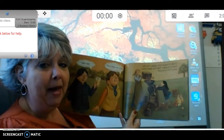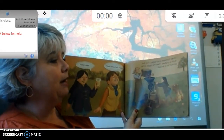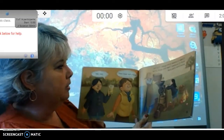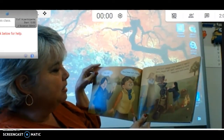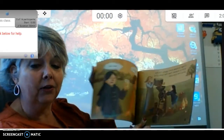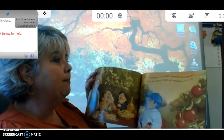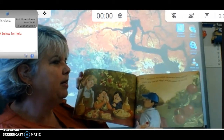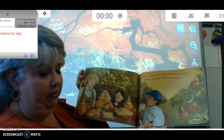Cider is made from apples. First, the fruit is crushed, and then the apple juice pours into a bucket. What's that sweet smell? Apple cider. People have harvested apples for thousands of years. It's fun to celebrate the apple harvest with others.